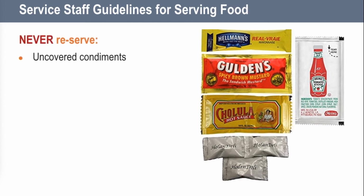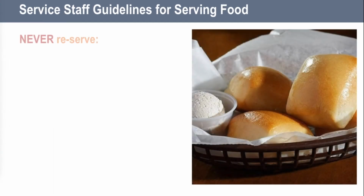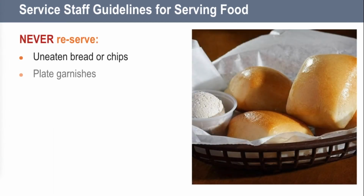You must protect condiments from contamination. Serve them in their original containers or in containers designed to prevent contamination. Offering condiments in individual packets or portions can also help keep them safe, like these guys. You would think this never happens. You would be wrong.